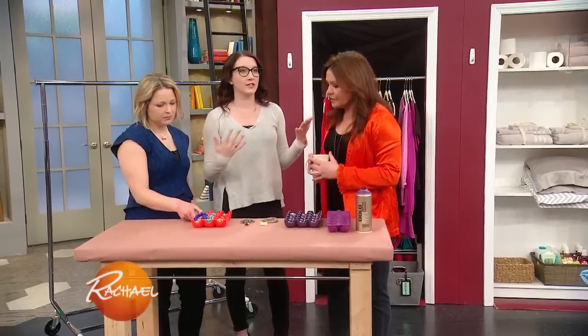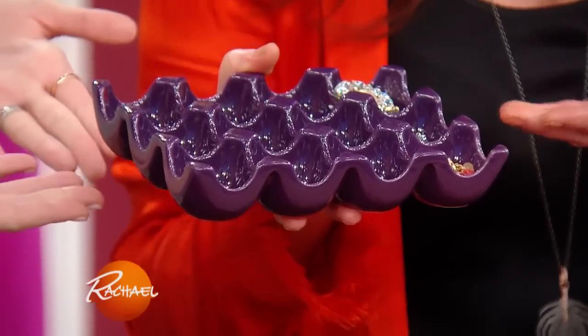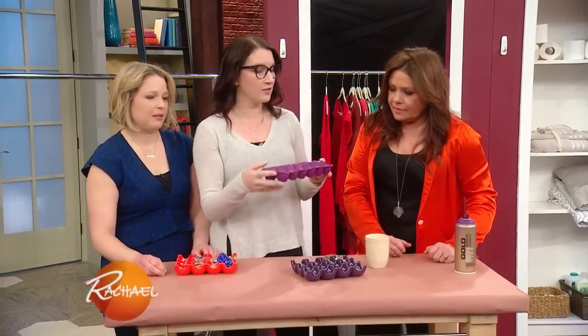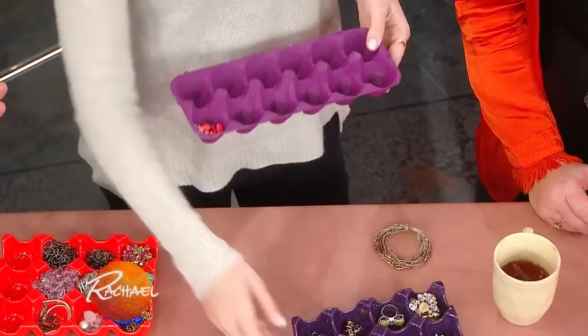Another thing we like to use that is in the home, especially because we don't actually use it for food, is the Rachael Ray deviled egg tray. If you don't make deviled eggs, you can hold your jewelry. You can also use a regular egg carton, spray paint it, if you're a little crafty. Or you can just buy a pretty ceramic dish.